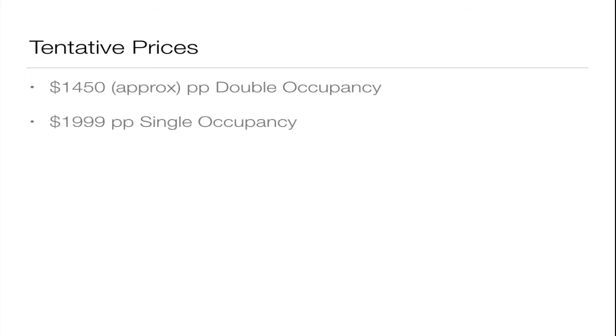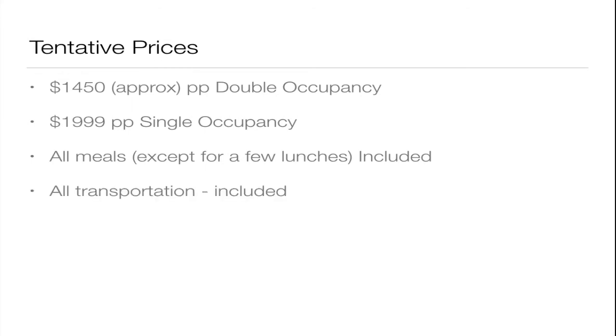Okay, these prices are tentative, but they are pretty close. For a student or a chaperone, it's $1,450 per person, double occupancy. And that is for the land package, $1,999 per person if you want to stay by yourself in a room. All the meals are included, except a couple of lunches. All the transportation is included while we're there and to and from the airport and so on and so forth.